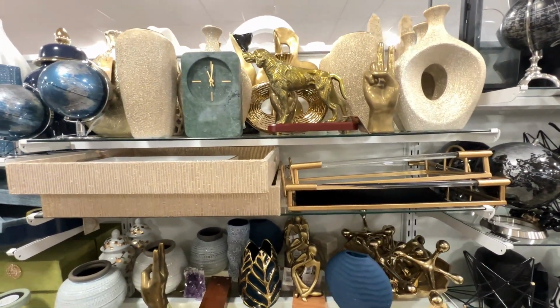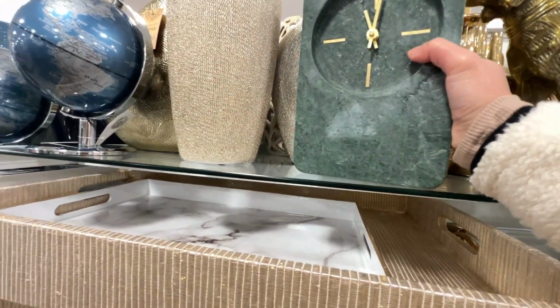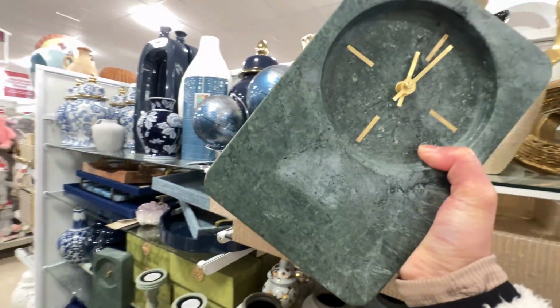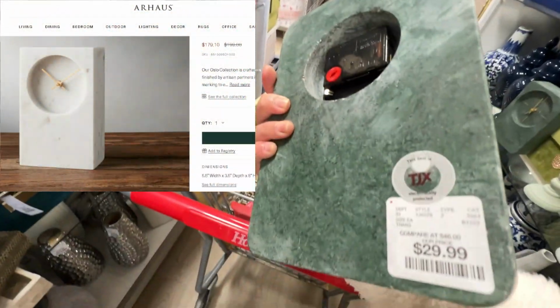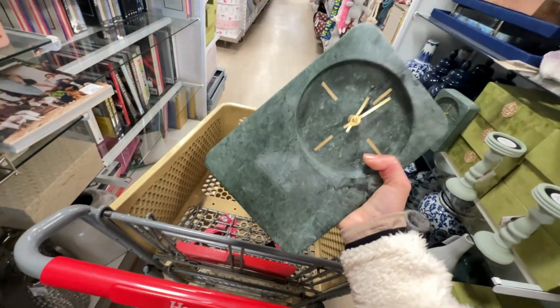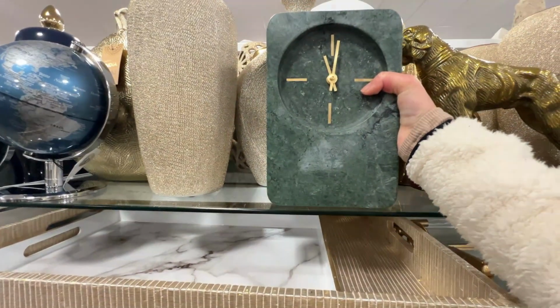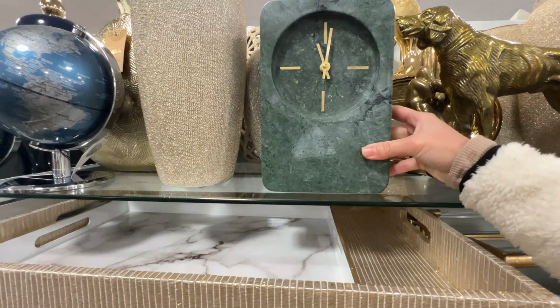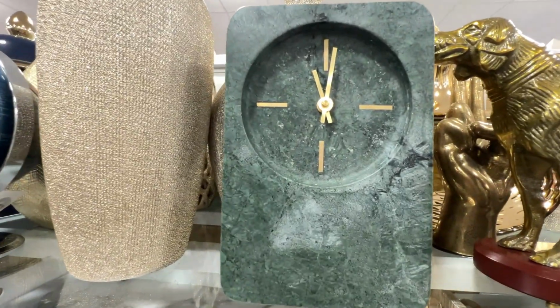And then in this section, I also spotted this other option of the same dark green marble clock that is similar to the one from our house for $179. It is the same shape but in a white marble, but really heavy, and you can see me struggling to hold it with just one of my hands, just for reference. But comparing to the designer website, definitely this could be a good addition.